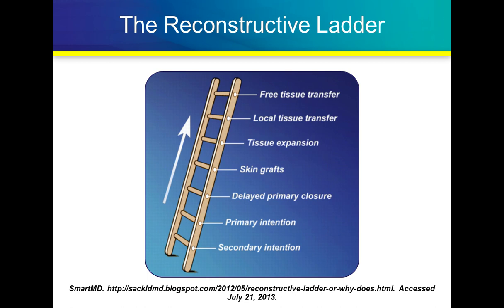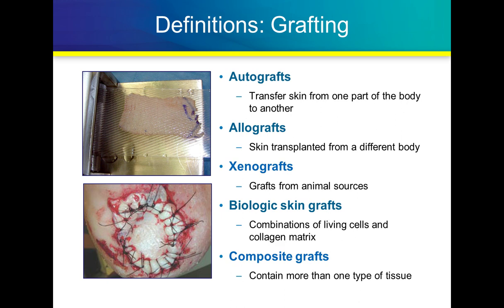There are lots of different types of skin grafts. There are autografts, where you take skin from one portion of your body and put it on another. Allografts, where you take skin from one human and put it on another, usually some kind of prepared skin product. And xenografts, where you can take grafts from all sorts of animal sources.